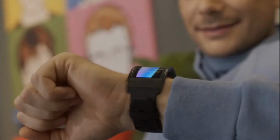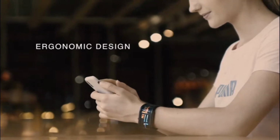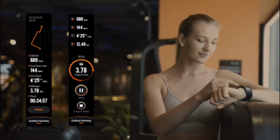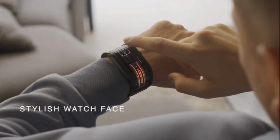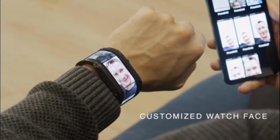The ultra-long curved display wraps around your wrist seamlessly, making it ergonomic and comfortable to wear, while enhancing your visual experience. So you can enjoy a better overview of all your information, allowing you more interactions and less scrolling. You can easily switch between themes for the perfect fit of any situation. And with our innovative app, you can even create your own styles from any pictures or graphics.